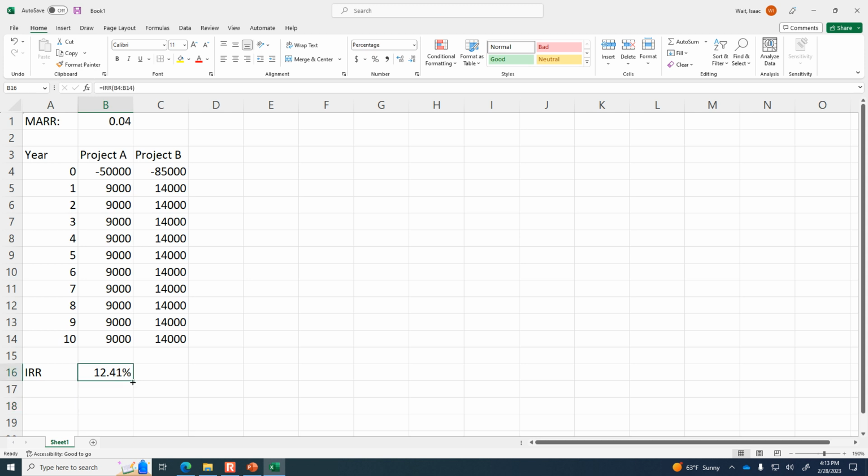And if I just drag this cell to the right, I don't have to type the equation again. I can just see down here at the bottom where that square is a little bit thicker. If I just drag it to the side, then it applies the IRR.